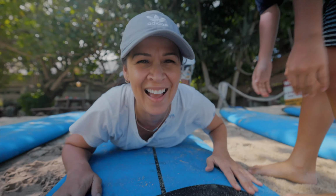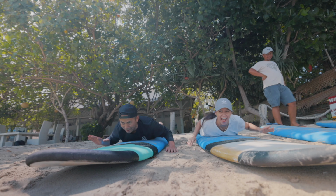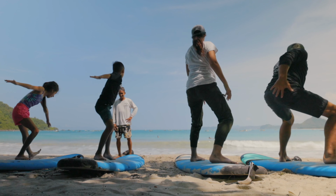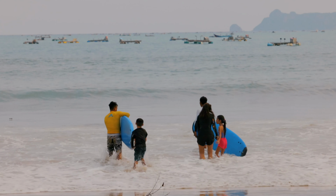Tipped over already. I'm more of a pool doggy girl. Paddle. I want to go to the pool. Ready? Doggy paddle. Stand up. And then this one, right? Yes. Wow. Holy moly! This is so tiring. Oh, the water feels amazing. This sand is so soft.